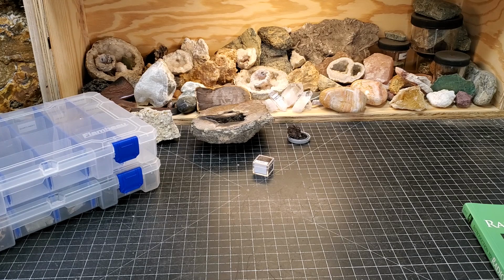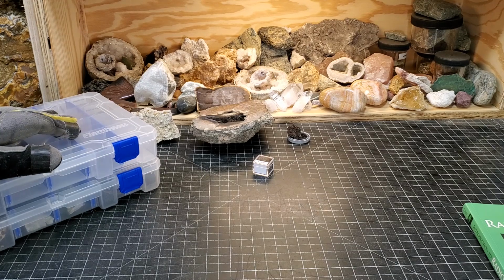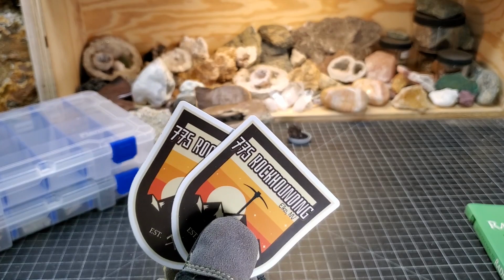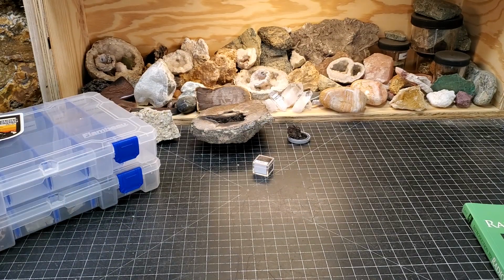I also got some mail this week. I got some mail from Brian down there in beautiful Elko, Nevada. Now, Elko is kind of on our bucket list for a place to visit. So, good timing. But yeah, he sent some stickers, which are awesome. I love stickers. And he sent some rocks.